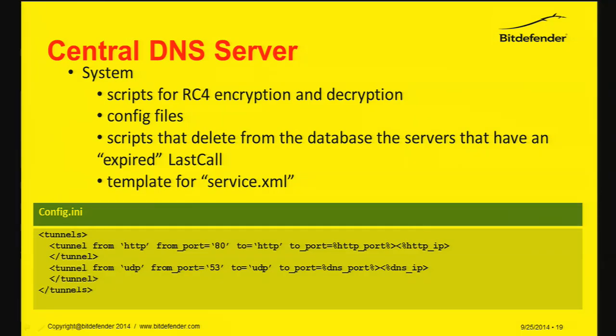The last component can be described by a collection of scripts handling the RC4 encryption and decryption, scripts that delete expired servers from the database, and different config files. Actually, here we found the template for the service XML update.